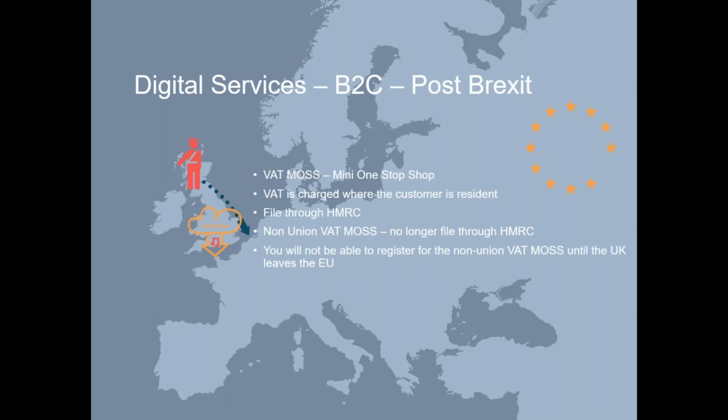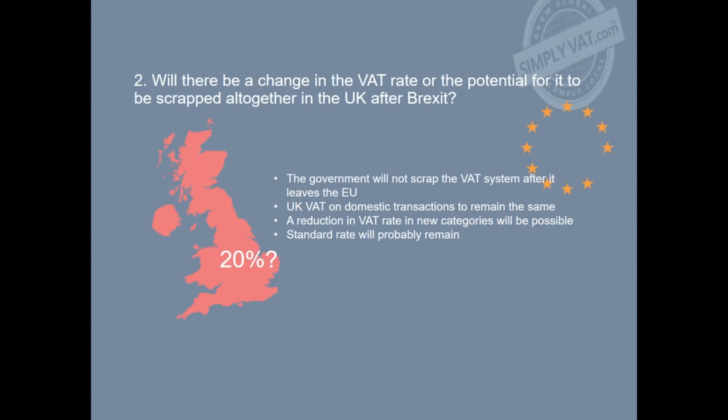Next slide, please. So now I'm going to move on to the second question. Will there be a change in the VAT rate or the potential for it to be scrapped altogether? Now, as stated previously, the UK government is not going to scrap the VAT system in the UK, and this has been announced in the technical notice. So local, domestic UK transactions will continue. VAT rules will continue to apply to businesses as they do now.